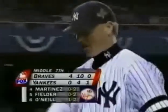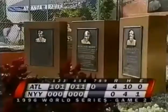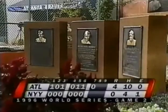Yankees back, bottom of the 7th. They trail by 4. Here at Yankee Stadium, we get into the bottom of the 7th inning.